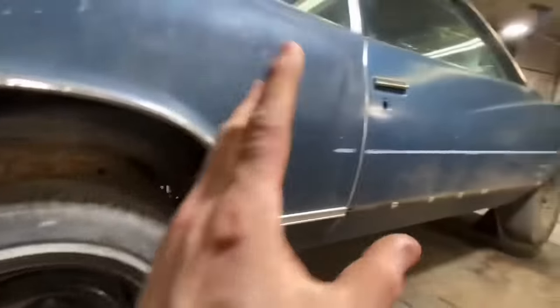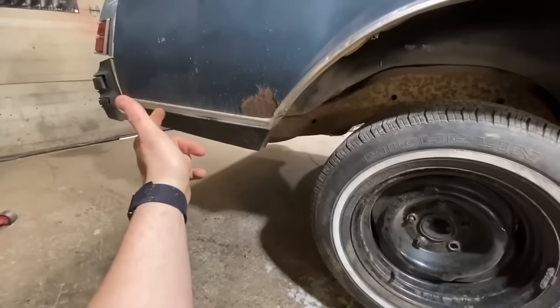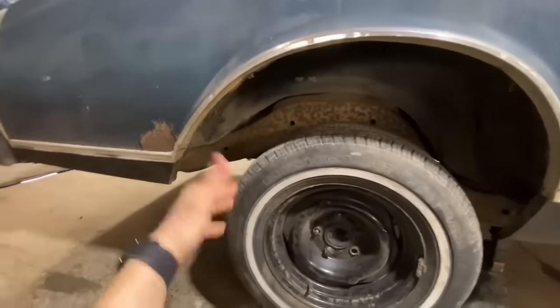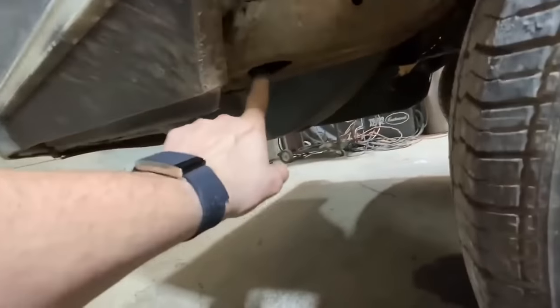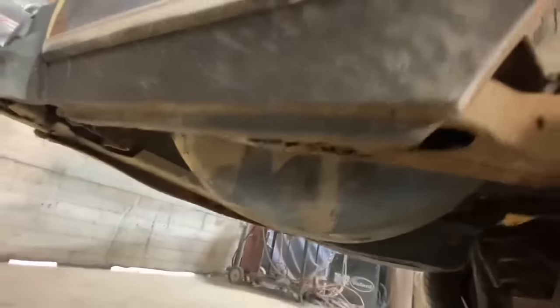I had a couple of Monte Carlo guys tell me these always rust out the rear frame rails. Just make sure that the rust isn't near your arch, because then it's not super structural, it's easier to fix. Sure enough, I have rust. It starts about right here. Actually, no, it's a little bit farther back. Right there. We're gonna have to put a plate in it. But luckily, I got nothing anywhere else.